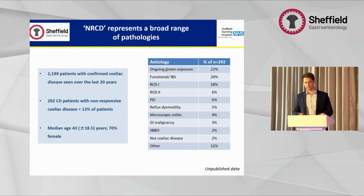So let's put some numbers to this. We looked through all the patients with confirmed celiac disease seen in our centre over the last 20 years, and we've been following them up. About 13% of those patients have come back in with ongoing symptoms under this broad title of non-responsiveness. And we've worked those patients up closely to try and determine what was driving their symptoms.